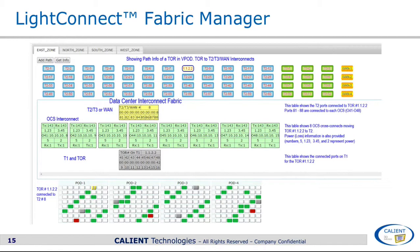The Fabric Manager can be deployed as a standalone solution, allowing data center operators to make changes to the fabric as needed, or it can be integrated into existing data center resource management systems via open interfaces, including TL1, REST, SNMP, and RPC. So in this scenario, data center infrastructure administration and provisioning tools, for example, Chef, Puppet, Docker, and others, can reserve and initiate the orchestration and provisioning of vPods through the Fabric Manager.